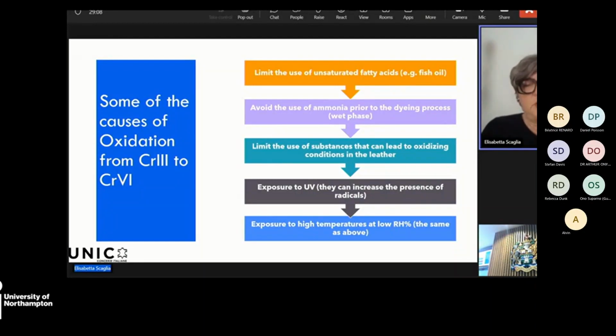Try to avoid the exposure to UV, to the light, after the leather has been completely produced, after the finishing phase, when it's sent to the clients, because UV can increase the presence of radicals, those organic molecules that can improve the possibility of oxidation to chromium-6, and try to avoid exposure to high temperatures when there is a low concentration of relative humidity.